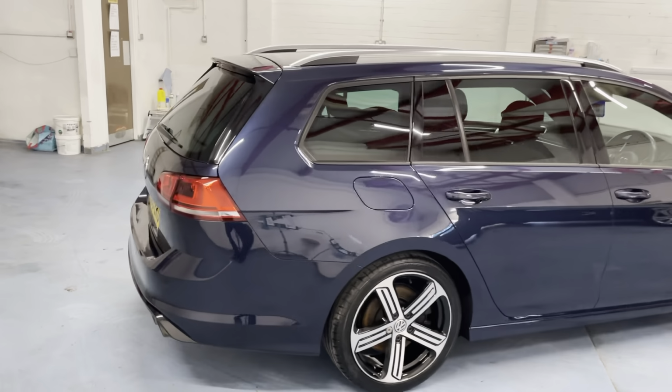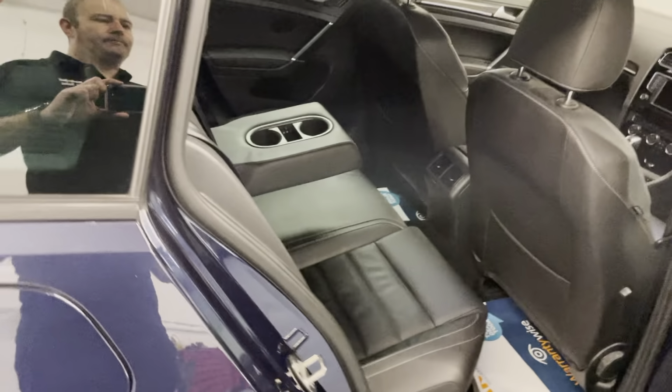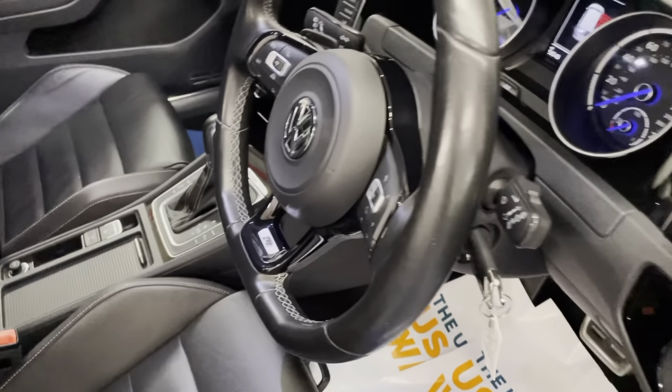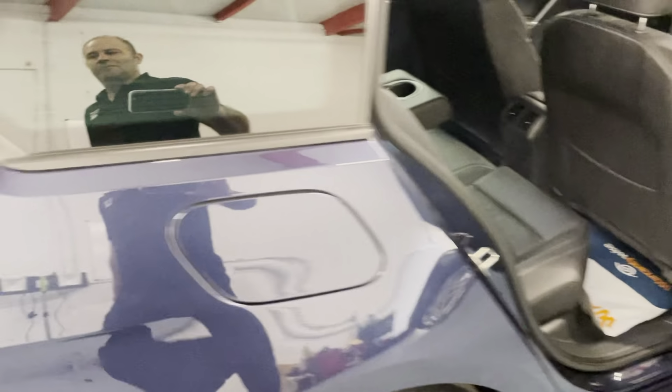Car's got full service history, and it's one family owner, as I say. Try and get some light inside. Even though I've got all the lights on, it's still dark. So there we go, I've got the full leather interior. It's a non-smoker car, and it's definitely had no dogs or anything in the back.